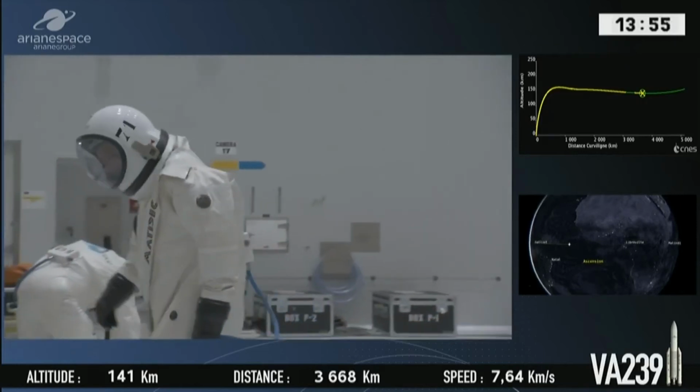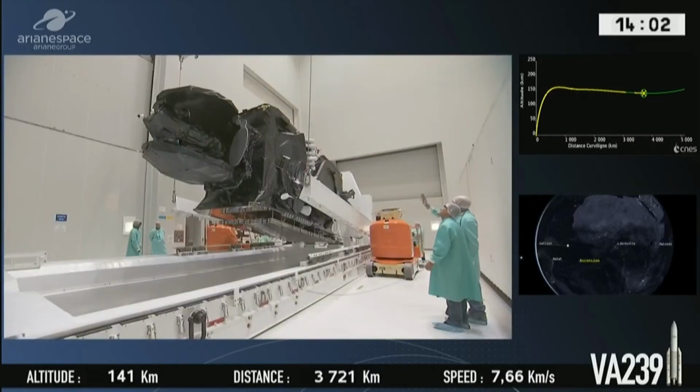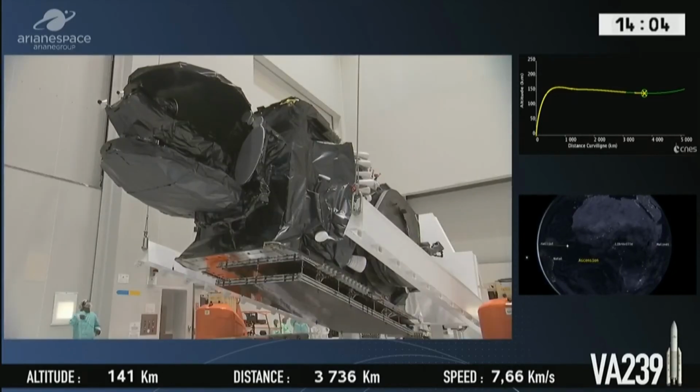This perfectly illustrates the adaptation of the Arianespace family of launch vehicles to the various market needs. Intelsat 37E will provide service to the Atlantic Ocean region for South America, Africa, and Europe, giving our customers more capacity and flexibility for interconnectivity for years to come.